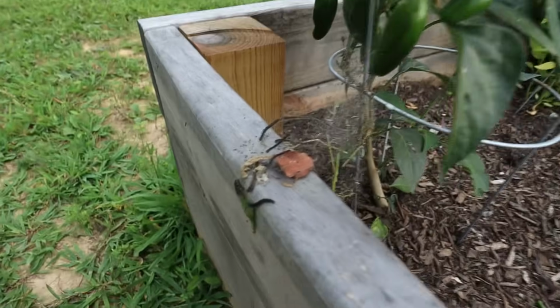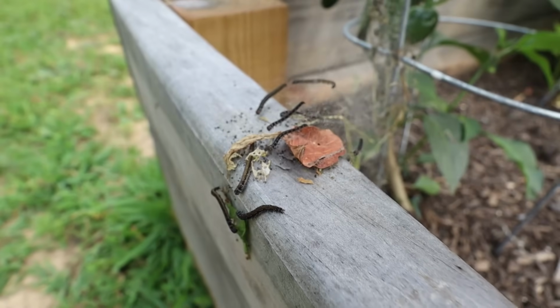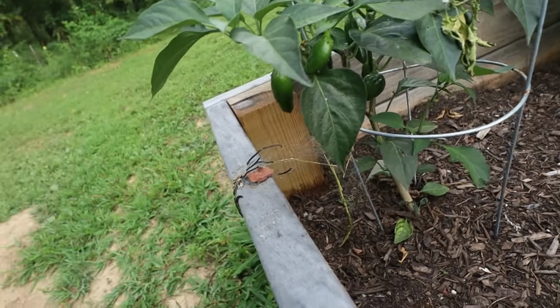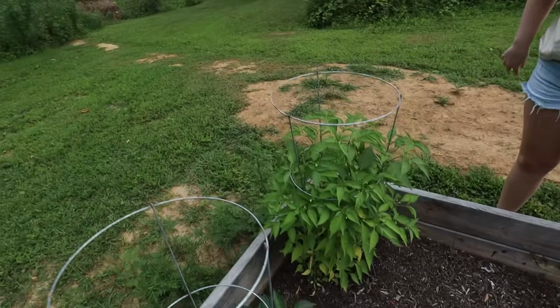Look at all these caterpillars. That's why they're dead. Caterpillars just munching. There's something on this plant you need to see.